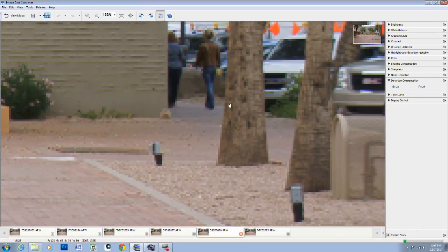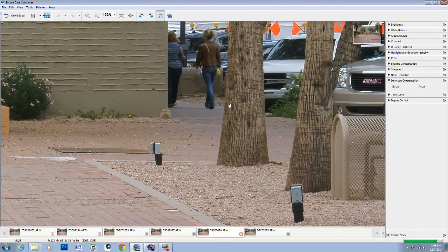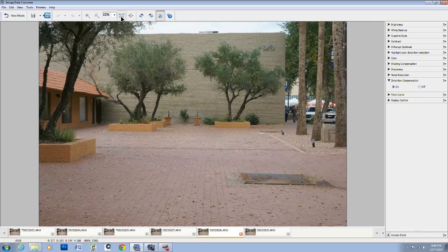f11. Now, f11 is another magic number for this lens because the corners on this particular lens are very soft almost all the way through. So at f11, this is our first opportunity to have everything in focus. And because the rear element of the lens is so close to the sensor, and because this lens is so optimized for such a short depth of field, it takes f11 to get everything in focus. And unfortunately, that's where the center starts falling out.